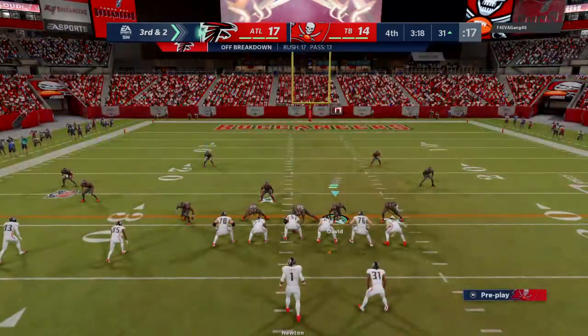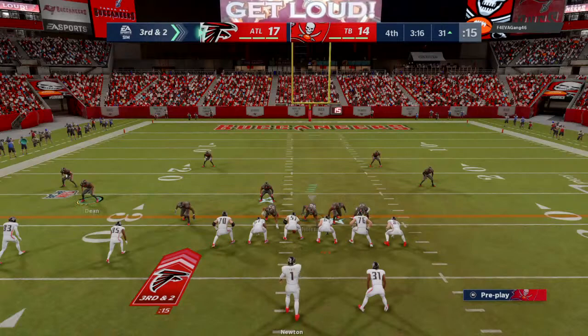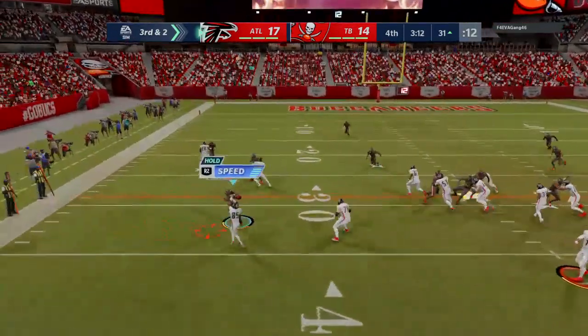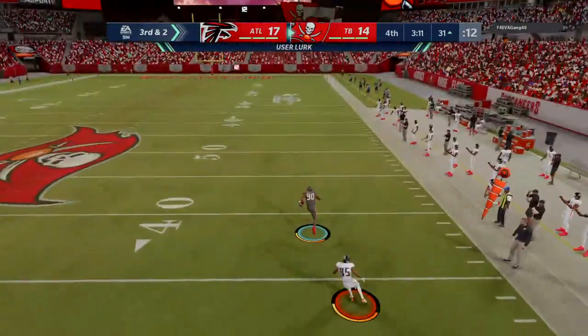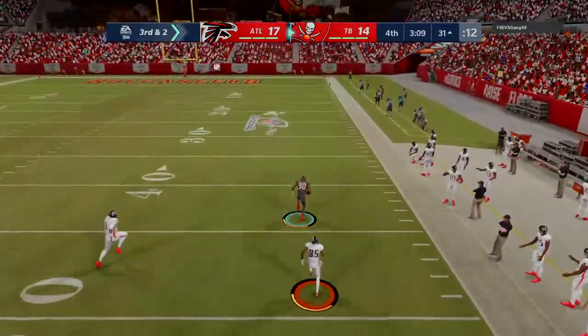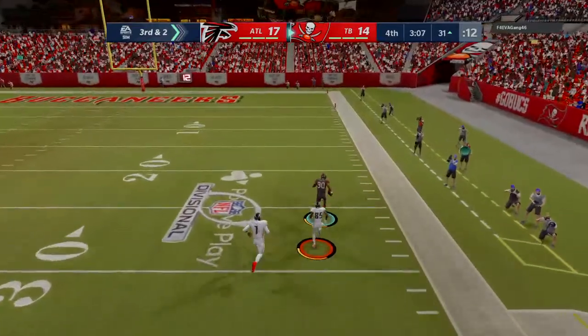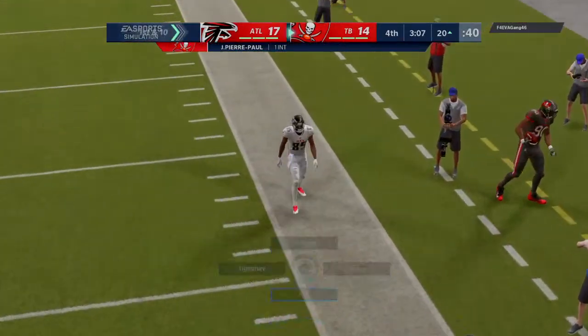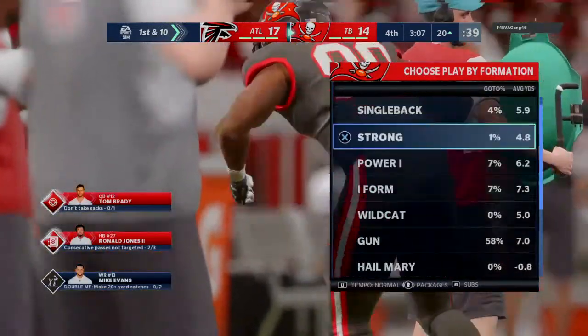This is 3rd and 2. Maybe the biggest play in this football game. And look at this. They get the turnover they needed. It's intercepted. Picked off at the 35. A critical error there in a tight game in the 4th.